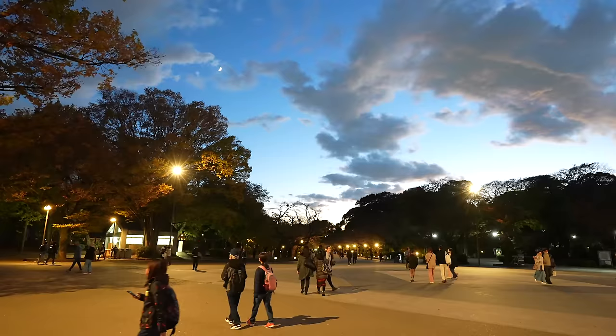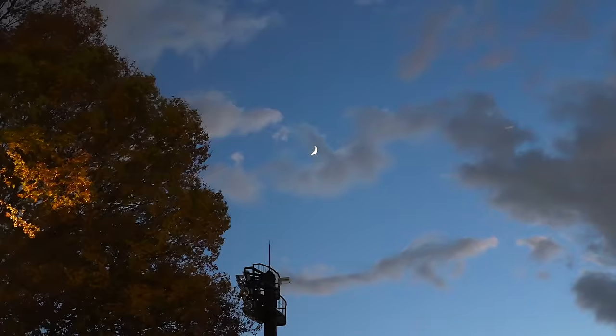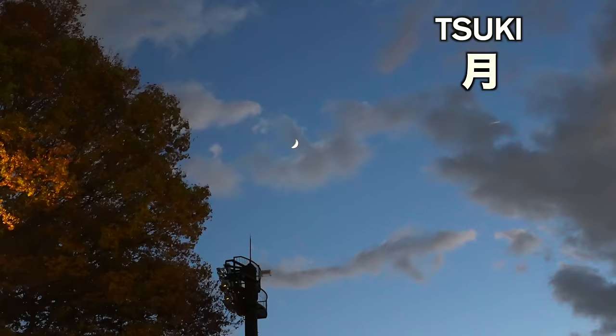Yes, Asakusa. Oh my goodness, look at the moon. Beautiful. Moon in Japanese is called tsuki, tsuki.